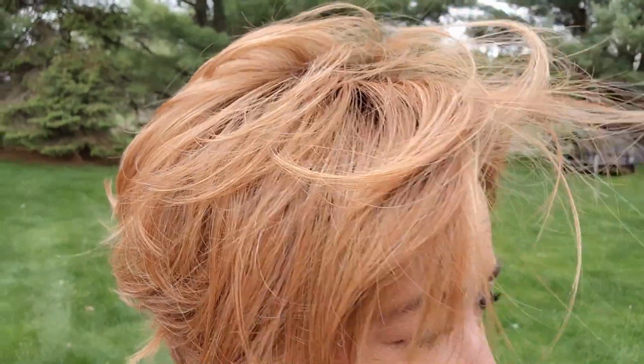Stand in that wind a little bit. It's starting to sprinkle. So really I would say light red with some blonde sort of highlights.